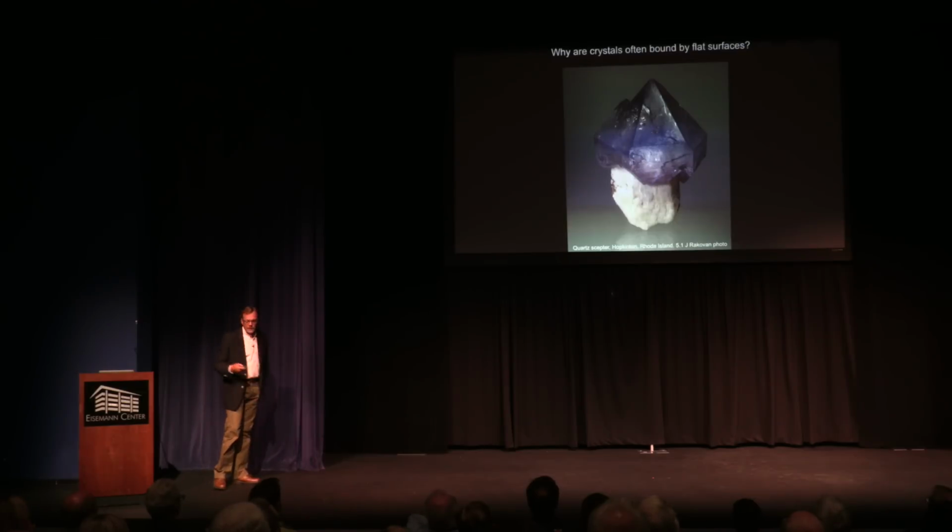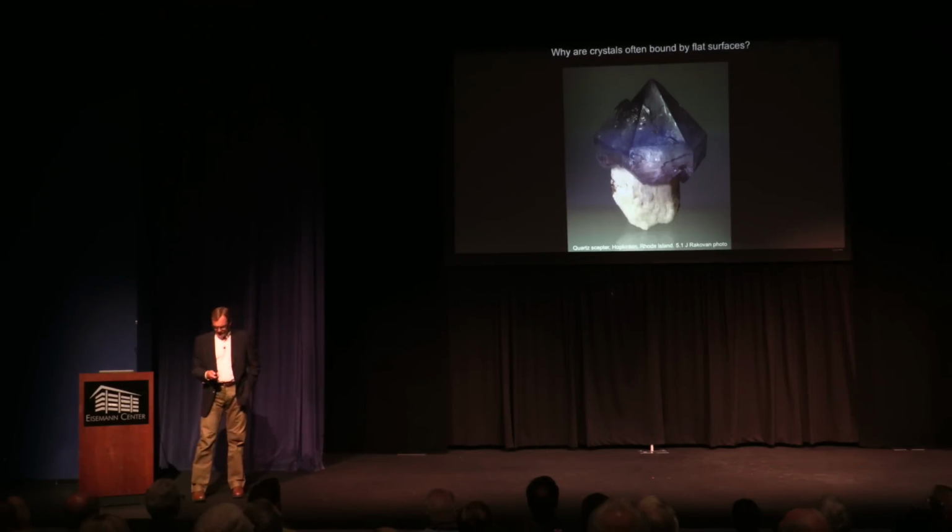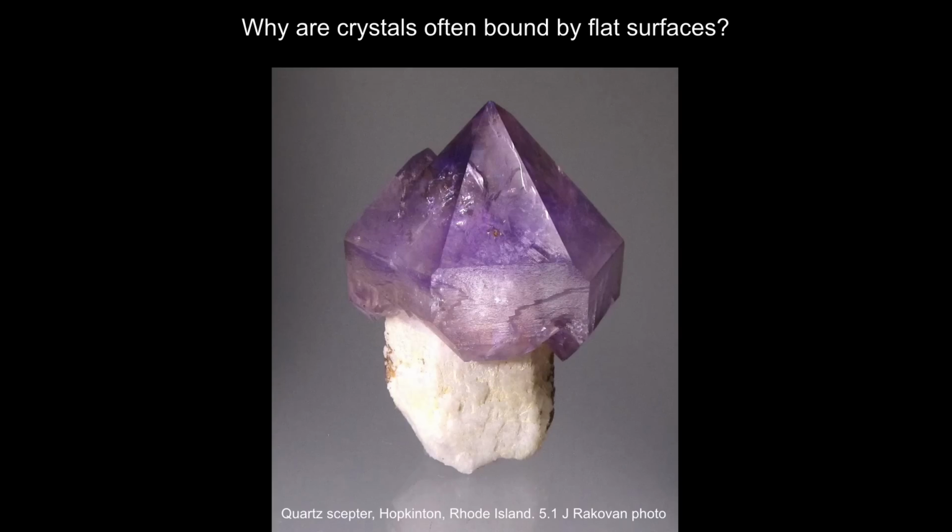All right, so let's break the question down further into several other questions. For example, why are crystals bound by flat faces in the first place? We take a beautiful example, the sceptered amethyst from Hopkinton, Rhode Island. We see the nice flat surfaces. Why do those form in nature? Most things don't have that kind of flat, polished surface or geometric shape.